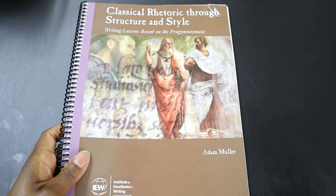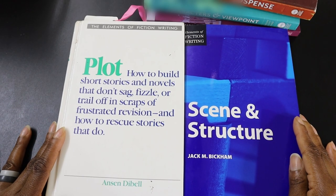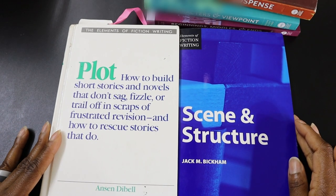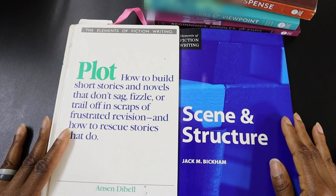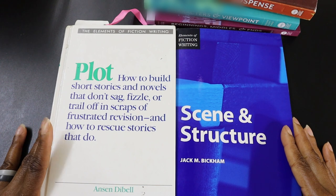So now let me do a quick flip through of the other two books. All right, so out of these elements of fiction writing books, these two I feel comfortable with my daughter using. She has been using these to help her with a project that she is working on, and they have helped her quite a bit.